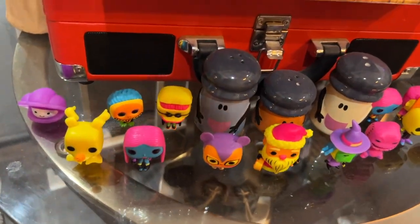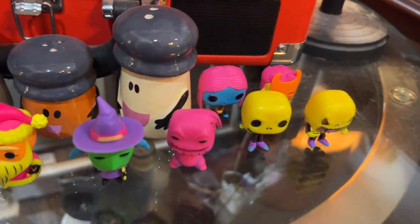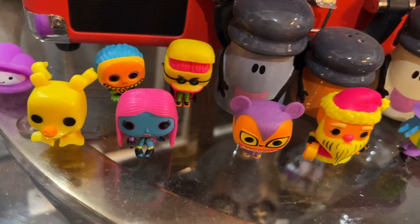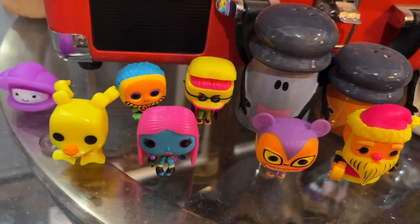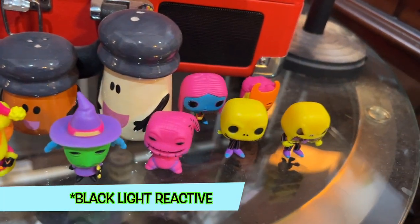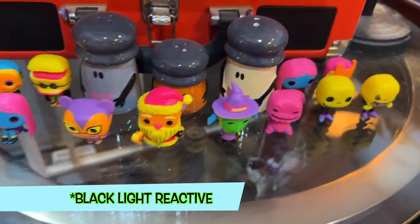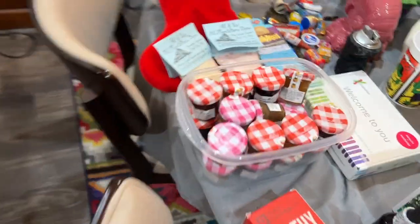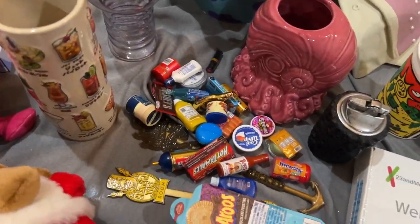And next to our little Blue's Clues family, I did The Nightmare Before Christmas two years ago, but this was a little, not holographic, a little bright, colorful, fluorescent version, and I think they might glow in the dark. I think they're super cute, so that was my advent calendar. Actually, that was our calendar we did together.